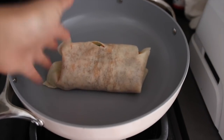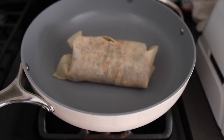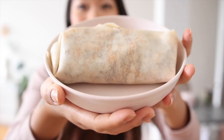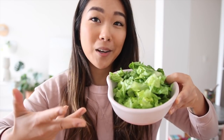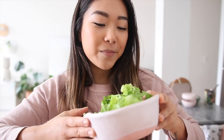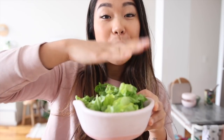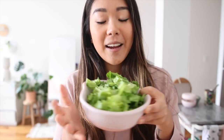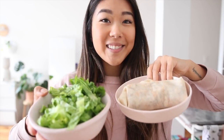It's gonna be a little bit of a mess, so I'm gonna put that on a plate slash bowl thing. I also eat all of the leftover lettuce that I shredded up, which is just like one whole heart of romaine. Sometimes I'll put the burrito on top, or shove it in, or eat it with it, or eat it on the side as a salad. I feel like it's really important to get greens in right now. So that is going to be my lunch.